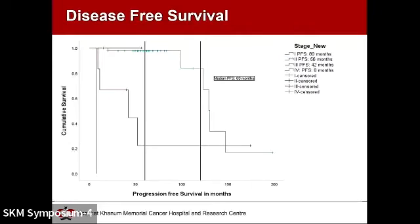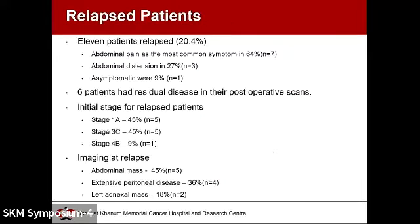For disease-free survival, the median disease-free survival was documented as 60 months, with better outcomes for earlier stage, as we can see in the blue line here. For stage 1, it is 89 months. For stage 2, it's 56 months. For stage 3, it's 42 months. And for stage 4, it's around 8 months.